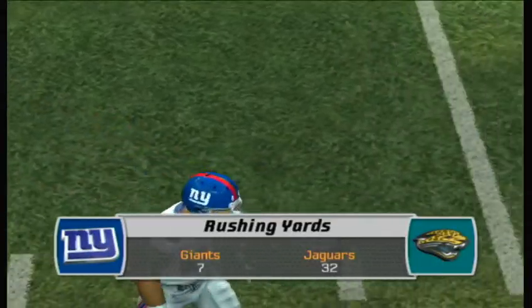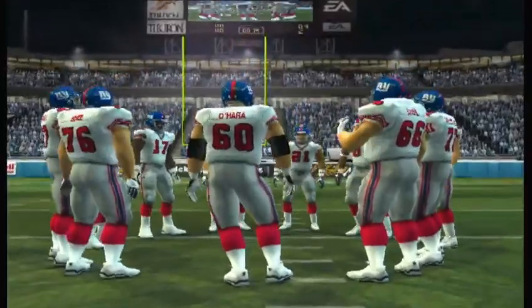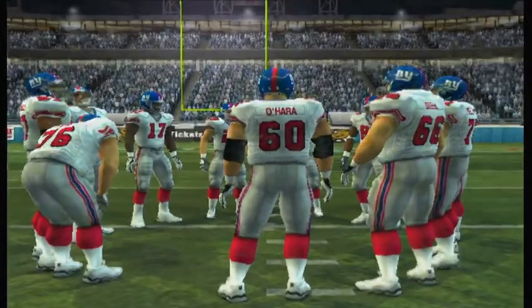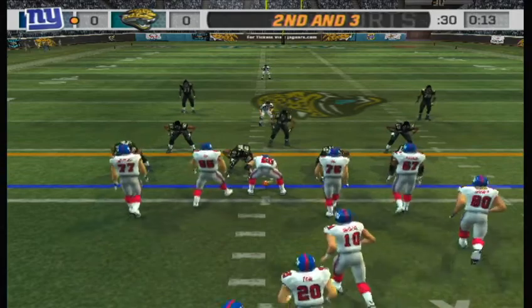Vision is so important to these ball carriers. They got to find the hole and get to it before it closes. There's no hole there, and they got to know that too. If you don't have the vision, you just can't find the hole. On the 36-yard line.